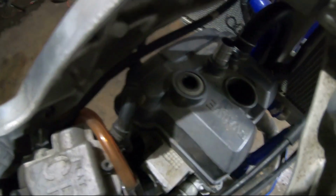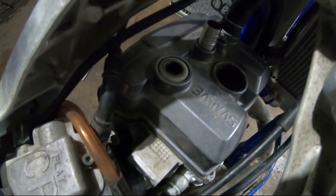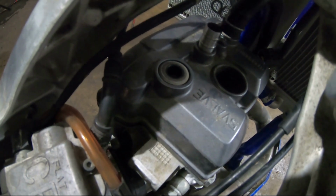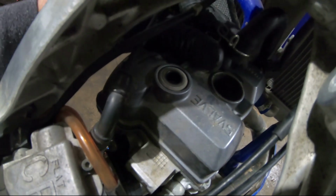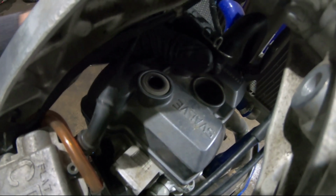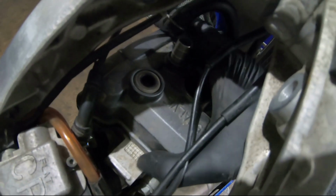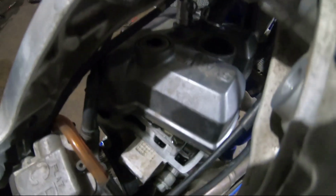Everything on this bike so far has been really, really tight. The spark plug did not want to come out. The coil did not want to come out. The bolts holding the valve cover on were torqued down way too hard. And now this doesn't want to come off. So hopefully the whole build doesn't go this way, because we'll never get done. Oh, okay, there we go. All right, let's see what we see.